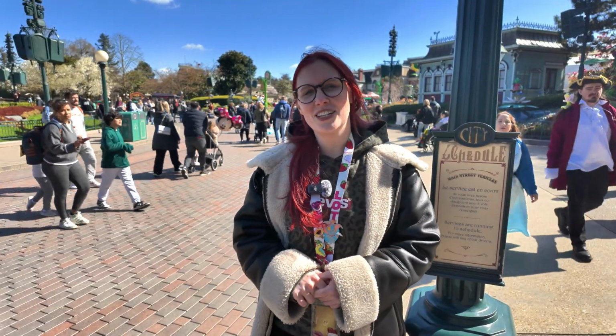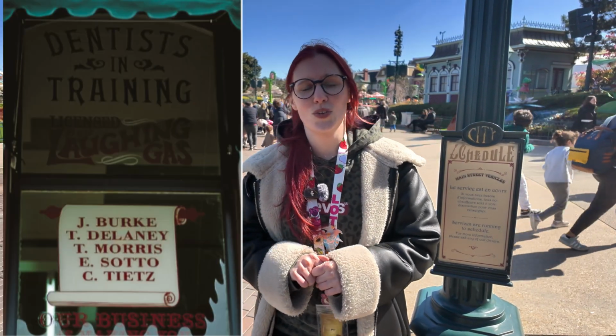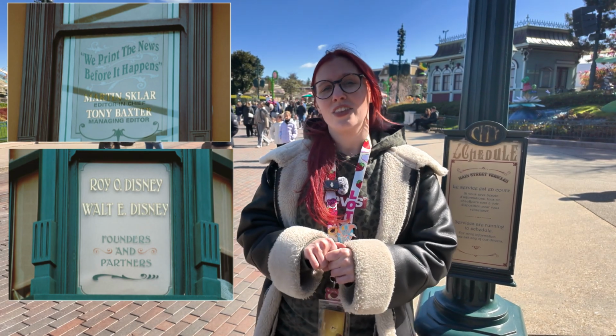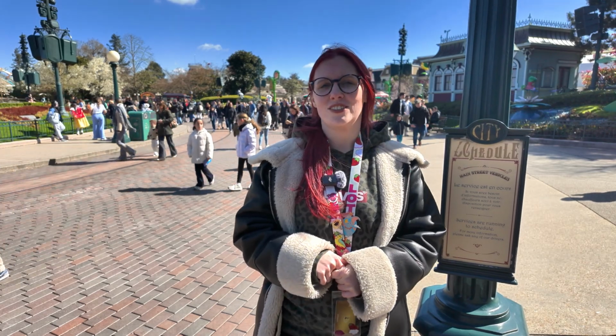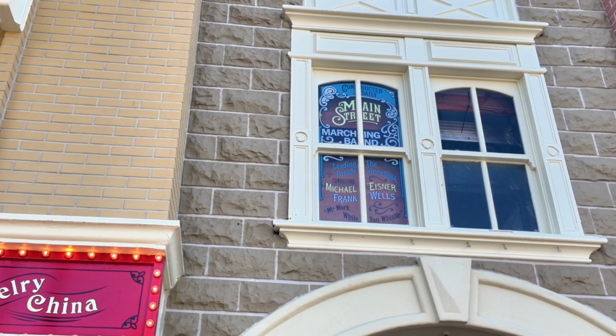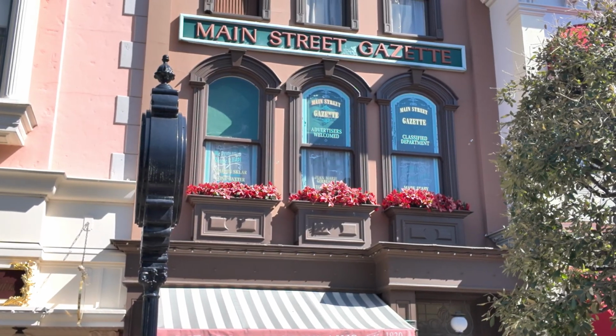The inhabitants of Main Street are not only fictional. Some are a reference to the Imagineers who created this place, which was a tradition that Walt started in 1955. The others that you can find are also a reference to Walt's childhood. As the then CEO of the Walt Disney Company, Michael Eisner, and the second in command, Frank Welsh, they were portrayed as the band leaders from the Main Street Band on the Gazette building. Here, Tony Baxter and Mary Sklar are the editors-in-chief of this Main Street Gazette.